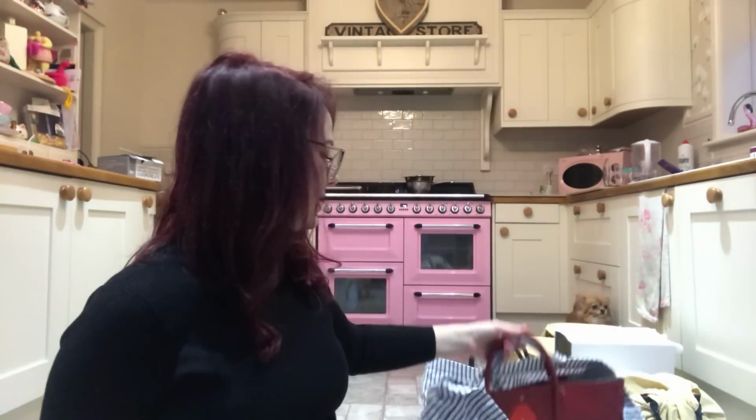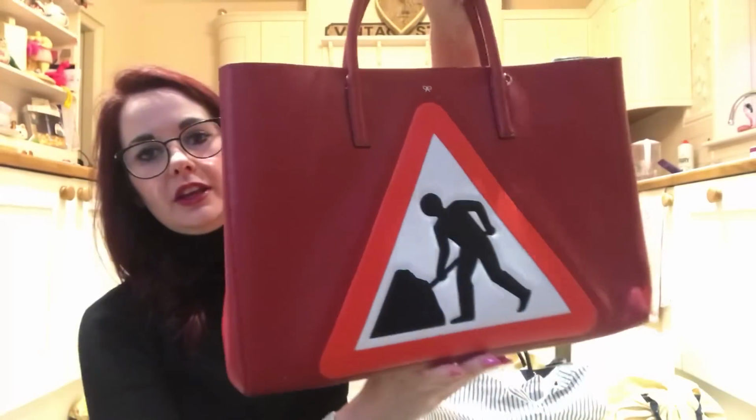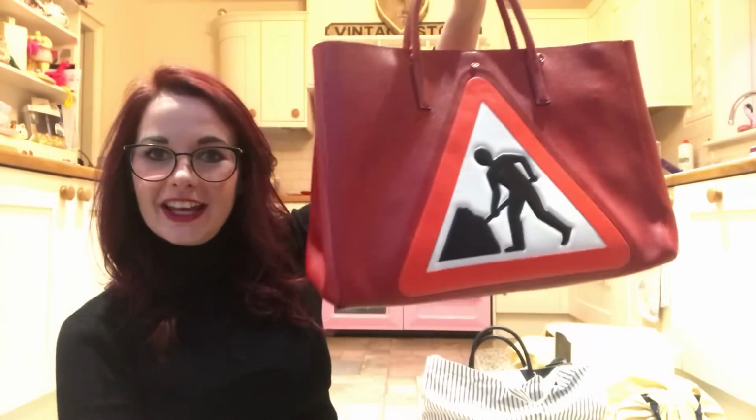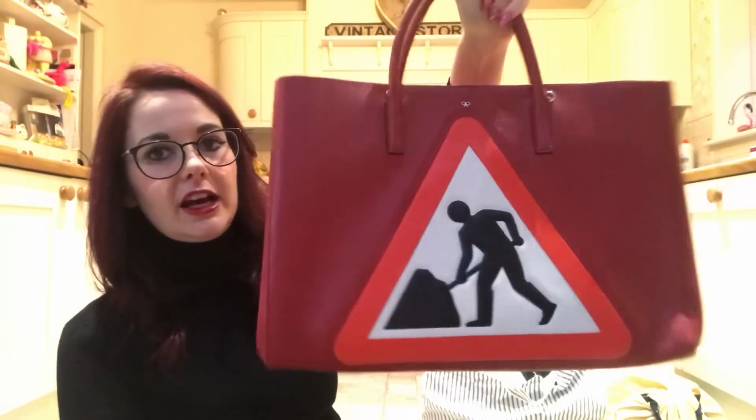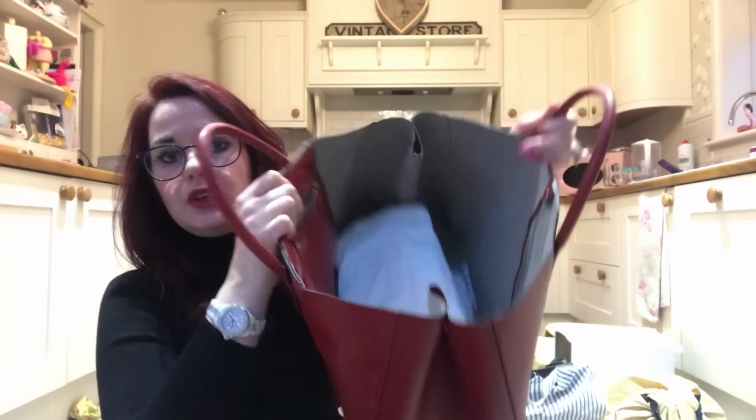The next one is an Anya Hindmarch bag, which I did buy new, and I had a real huge Anya Hindmarch obsession. It is from the Roadwork collection, and I absolutely love it. It is an Ebury tote, and it is the maxi one, so it's the biggest size. They are quite heavy, and when you get a lot of stuff in them, you really know about it, but they hold a ton. They're absolutely massive. Yeah, they can be very heavy if you put a lot of stuff in them.